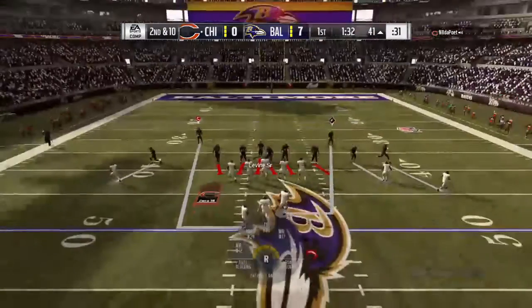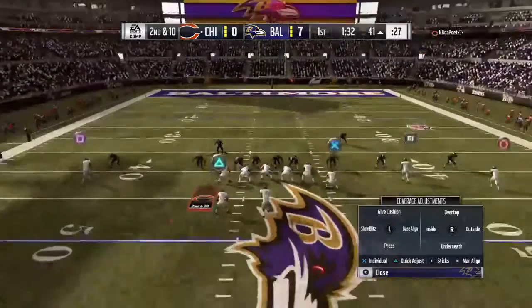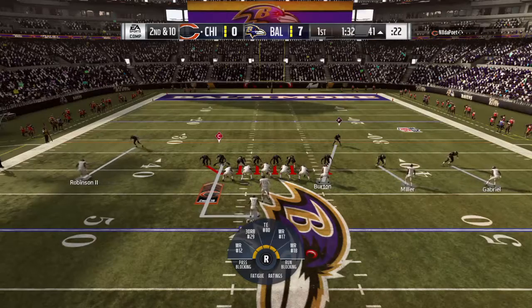Yeah, let's face it. When you're running the route tree in pregame, you don't have defenders breathing down your neck. You don't have defensive backs making plays on the football. Hard to replicate the intensity of the game in pregame.